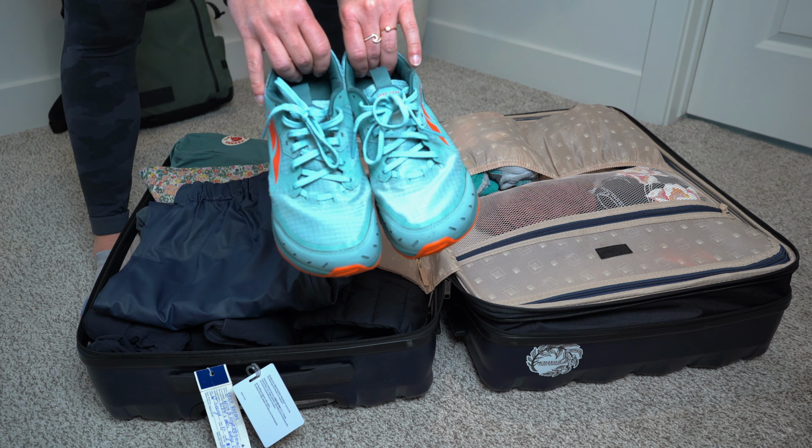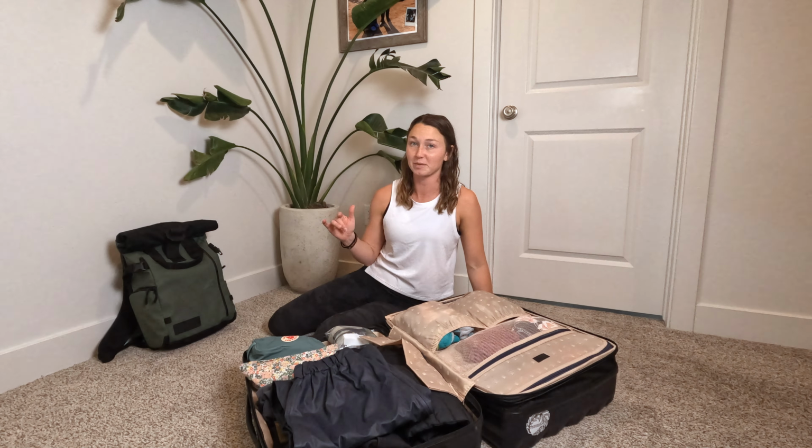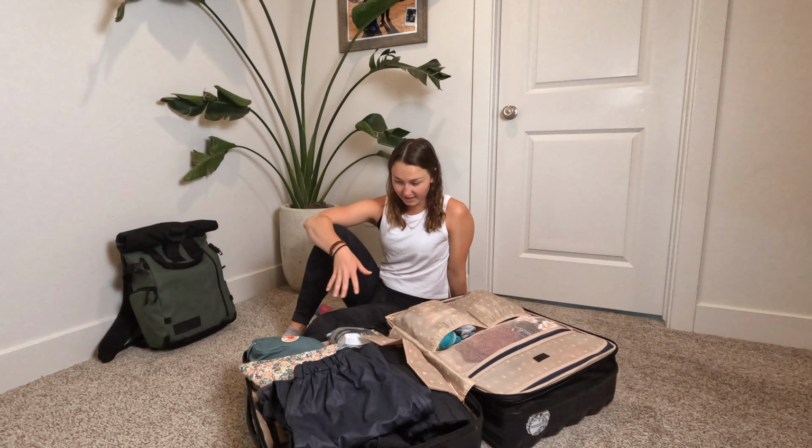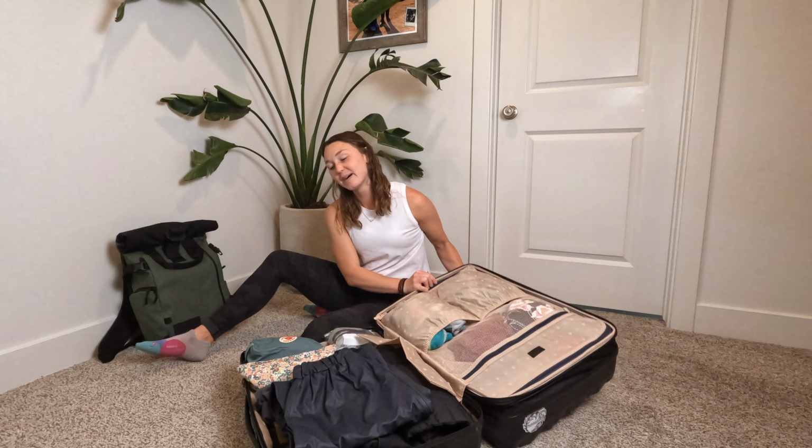For the plane, I'm going to be taking my Ultras, my Lone Peak 6s, which I just got, and they're so comfortable. This is absolutely everything I'm going to be taking in my suitcase. So let's zip this up.